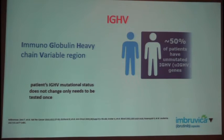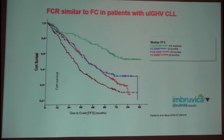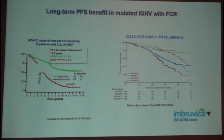Let me show you. As you can see here, FCR, FC, or even BR. So even if you need to treat with fludarabine, cyclophosphamide, if you need to add rituximab, or you are going to use bendamustine rituximab, as long as this mutation is there, response is very bad. So do not start with these types of treatment because you're not going to help your patient at all.